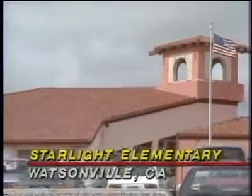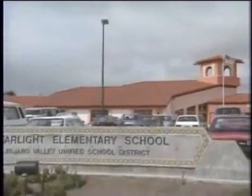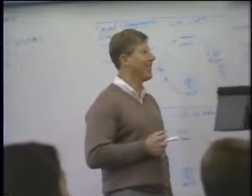Starlight Elementary School in Watsonville was the first public building erected in the area after the earthquake. Watsonville is an agricultural area, and the school district thought this was the chance to bring the benefits of technology to its rural population. The school was 80% Hispanic, and they wanted to broaden its ethnic base.